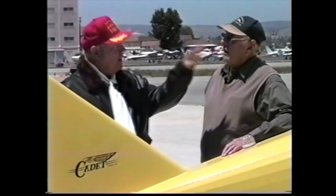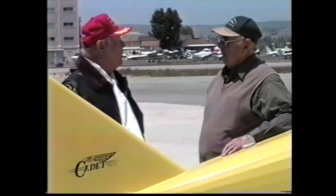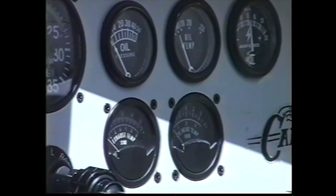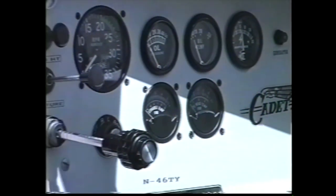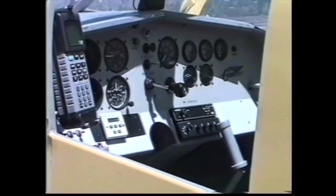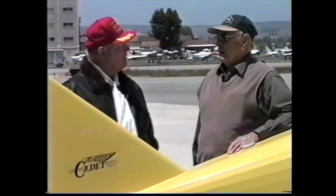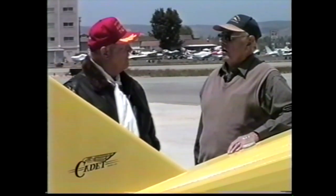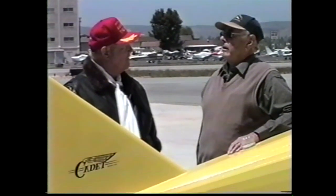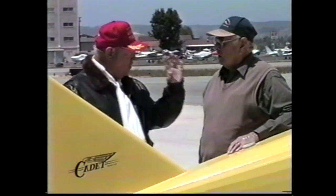So let's segue inside to the cabin of the airplane. Very good. Tell our viewers about the instrument panel. The instrument panel on this airplane is standard, what you would find in a modern day airplane. The old original airplane had a wood panel with minimal instruments in it. This airplane is equipped with all the modern day instruments and radios, and we can take a look at that and see. Well, let's guide our viewers to your panel.